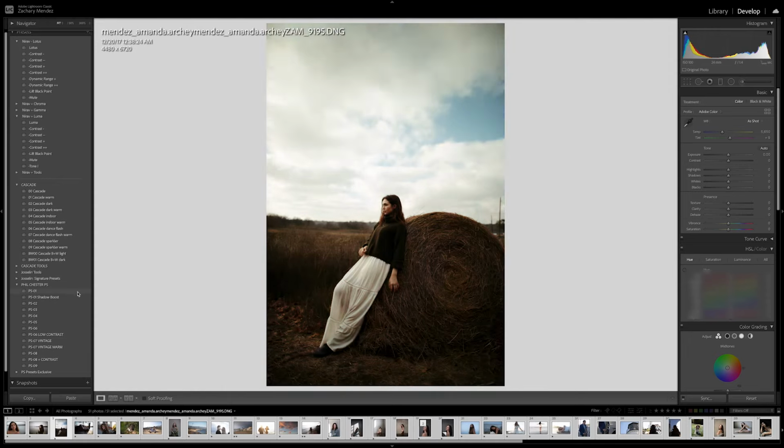They all look pretty good, but the ones that I typically gravitate towards are PS01, PS01 alternate, which is shadow boost. Also the PS08 and 8 contrast. These are black and white variants. And then PS09, which I think is just a really less punchy version of these presets that has a really nice color and character to it.